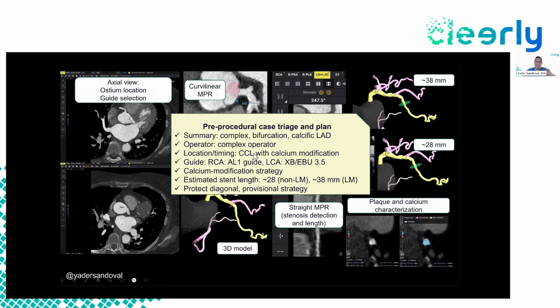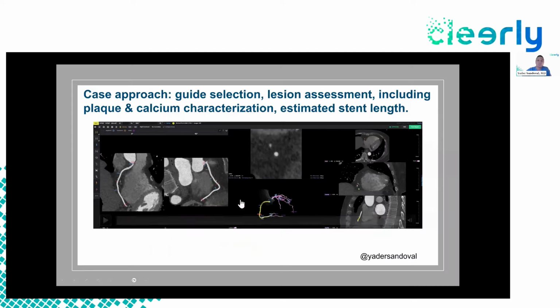So now if you put together the plan for this case, now this is a complex lesion, bifurcation lesion, calcific LAD. This requires somebody that's comfortable with this sort of disease. You cannot do this at any random lab. You need to do this at a lab that has calcium modification strategies. And you know that you want to protect the diagonal because it's an important side branch.